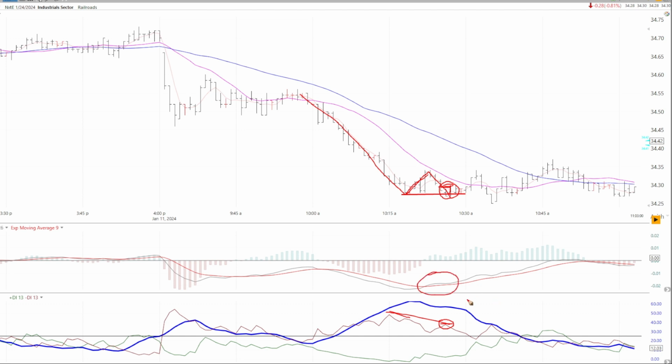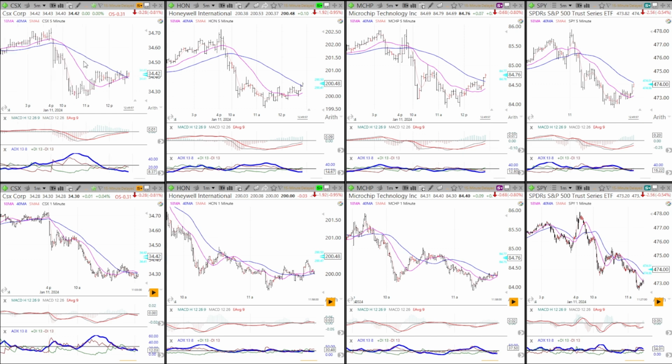If you notice, we had a MACD pinch play. It was a divergent pinch going back to the upside. So that's how I would handle that particular trade. But you want to make this into a numbers game as much as you can.